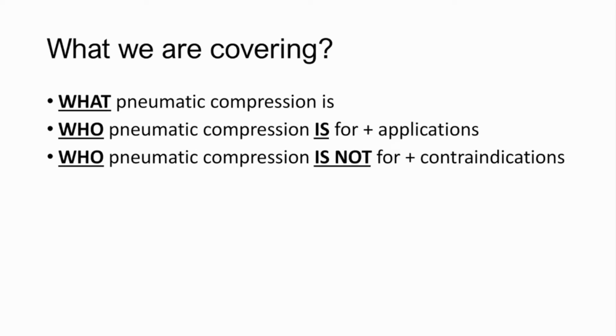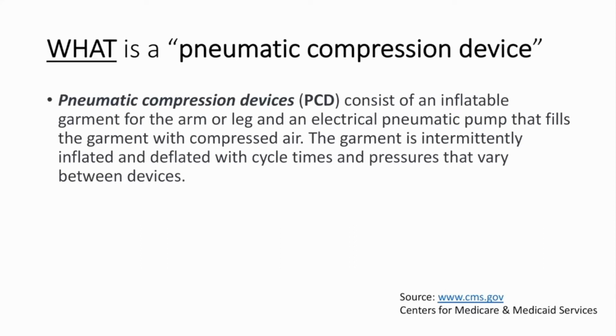And high level, here is what we are going to be covering. What pneumatic compression is, who pneumatic compression is for, plus some of those applications, and then who pneumatic compression is not for, and some of the contraindications that are involved in that. So let me just toggle back here.